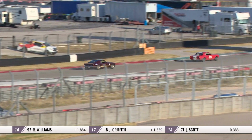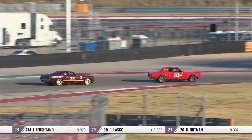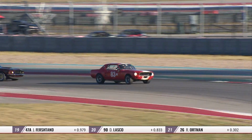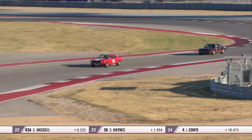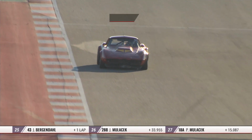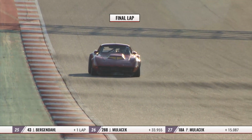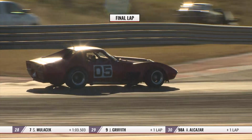There's a good race right there. Daniel Haynes in that 1970 Ford Mustang. Gene Hassel, Ford Mustang coming at us. What a sound, what a beautiful sound. Here's Scott Borchetta. Hardly seen him, but he's on his final lap, smoking those tires and brakes.